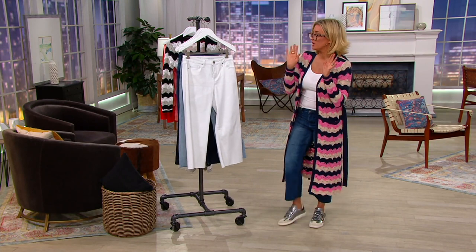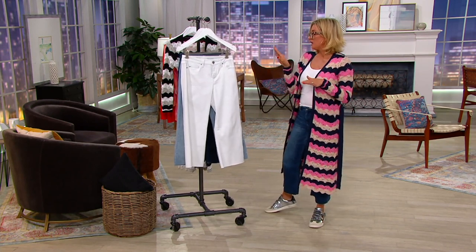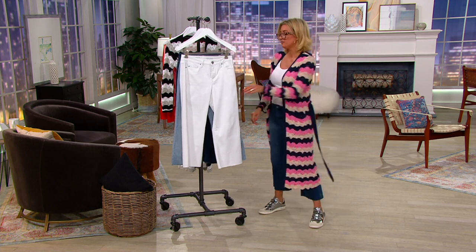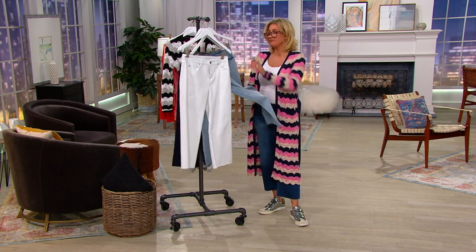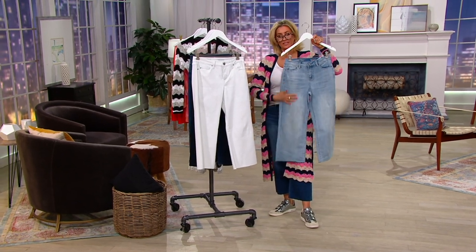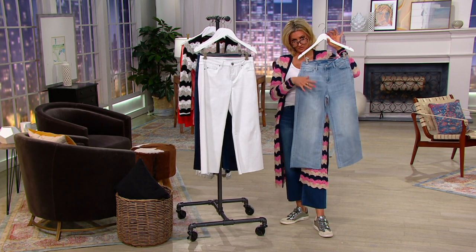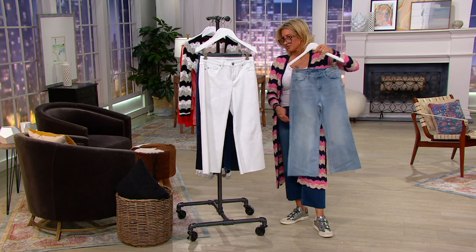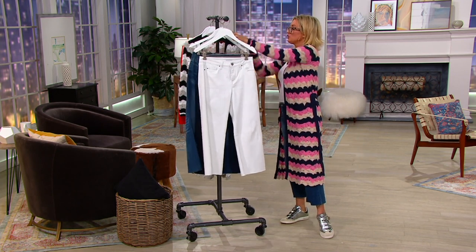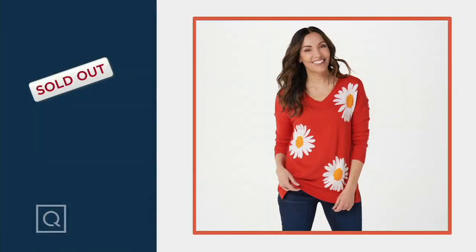2,000 pairs ordered. The white is more than half gone. The darkest indigo is gone. I'm in the brushed medium, and the vintage, the bleached choice, is still really cool, in that she's found a way to make even the lightest color look even lighter and weathered in certain spots. I'm a huge fan of the sweater that I'm wearing, and I think it's genius with those jeans, so stay tuned.